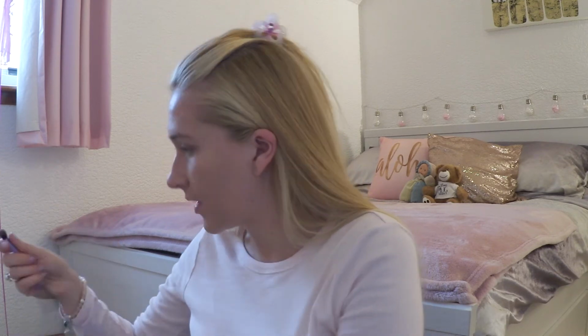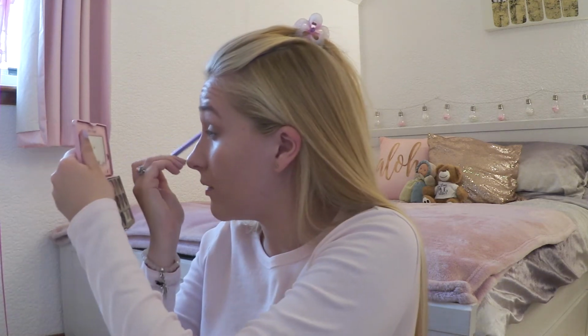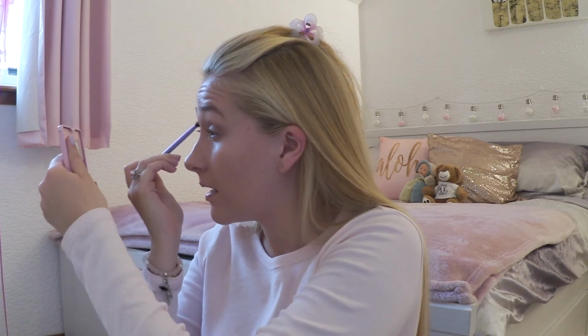So then I'm going to go in with a crease brush. It's probably dirty. And then I'm going to take the shade Mocha, which is this one here. And I'm just going to take this very lightly in my crease. I'm not doing it too heavy at all because, like I said, I want this to be quite natural. I'm just popping it on the outer corner.